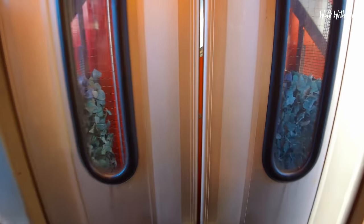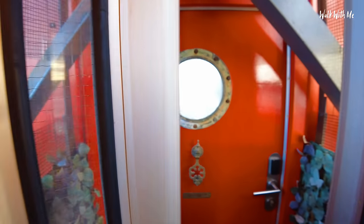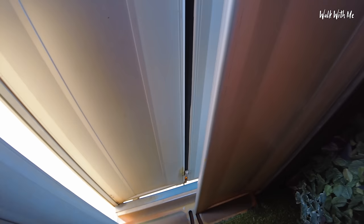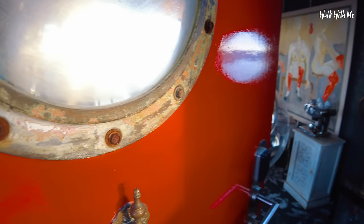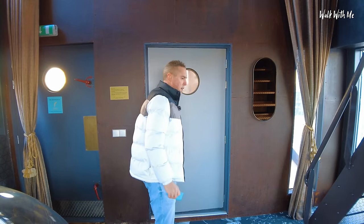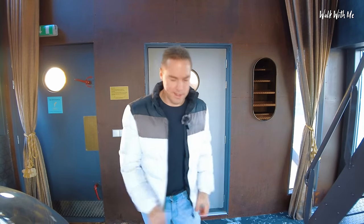And my room, literally, is there. By the way, if you don't like heights, yikes. Right, shut the door, in we go. Woo, what a scary lift. Nice and toasty in here.